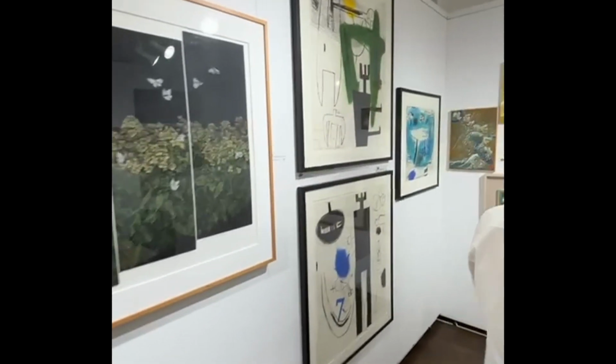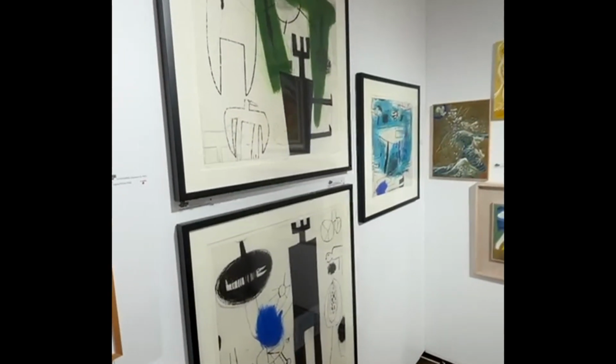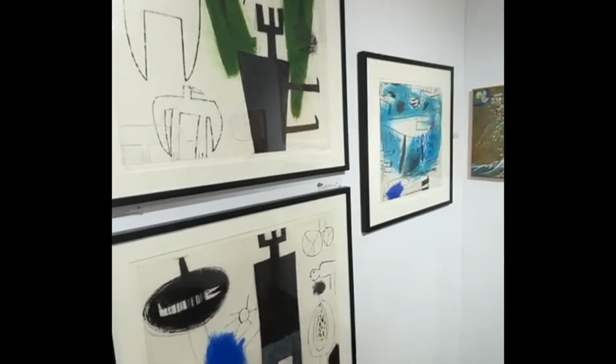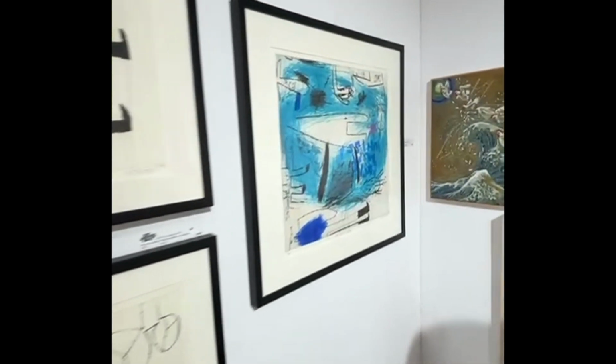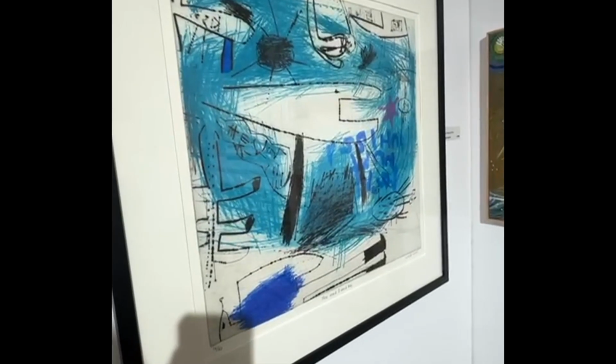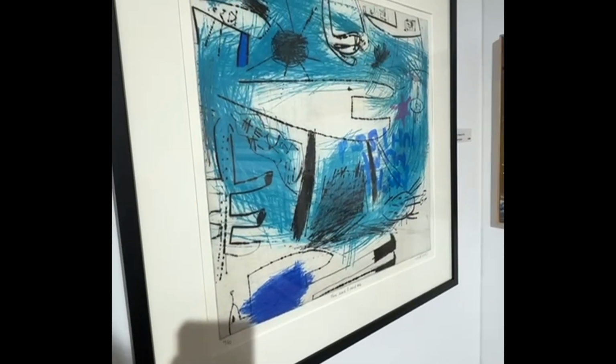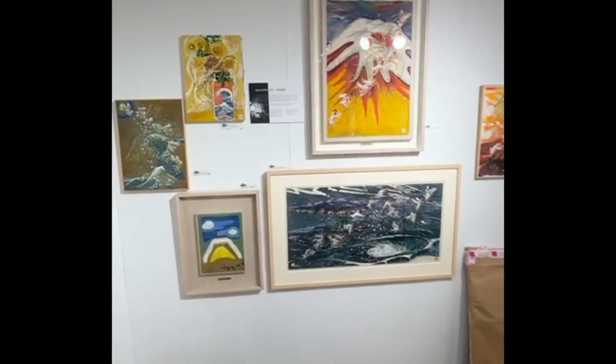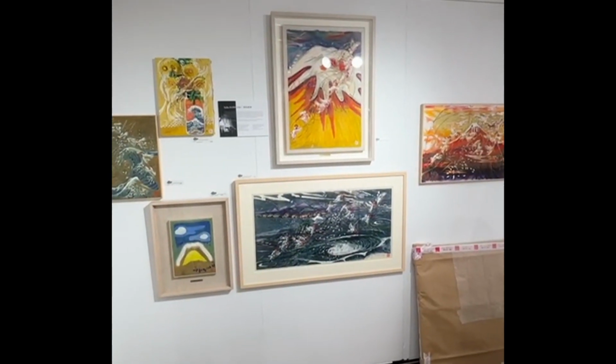And moving on, we have Saito Noriko's drypoint. Now, Saito Noriko, I always tell people, kind of a mixture between Miro and Basquiat, but she's very, very much her own woman. This time, Kyo decided, hey, let's give a shout out to Kawachi Seiko.